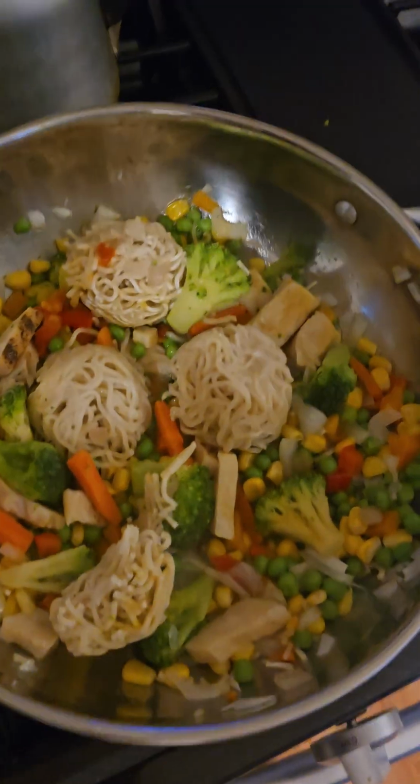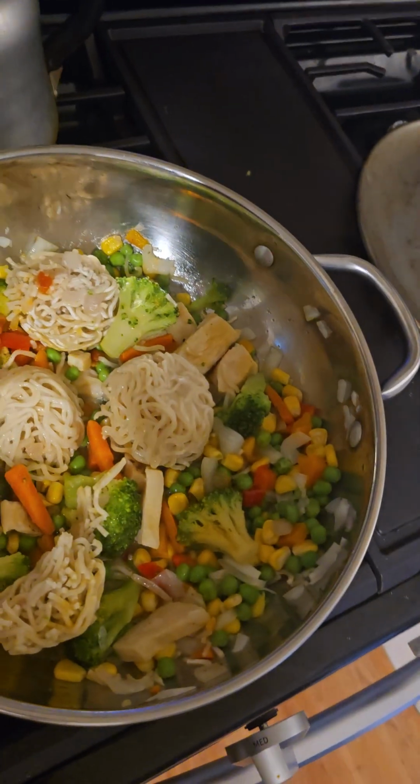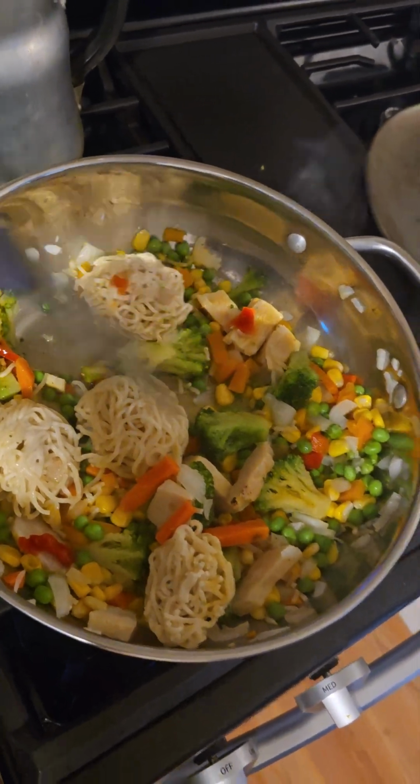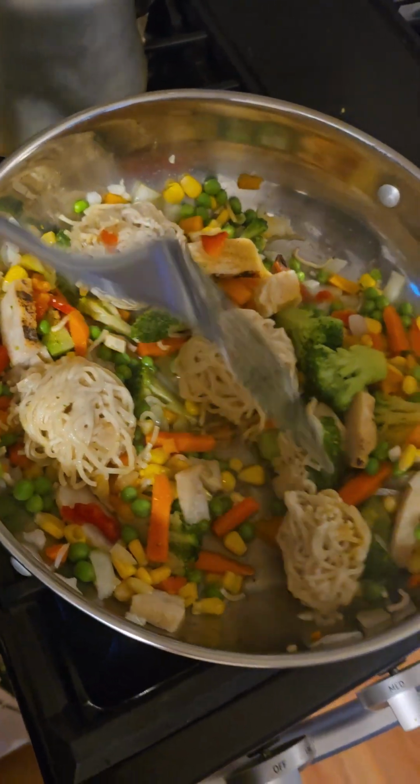So I'm giving you a little update as to how it's cooking. It's getting really nice. The colors are amazing. It's popping, guys. Remember, it's frozen foods, and I'm cooking it at a low flame.